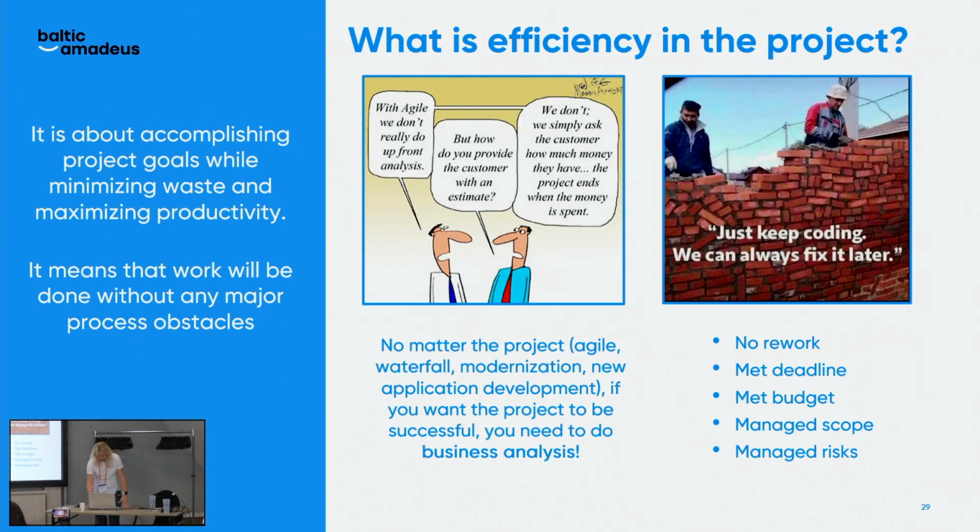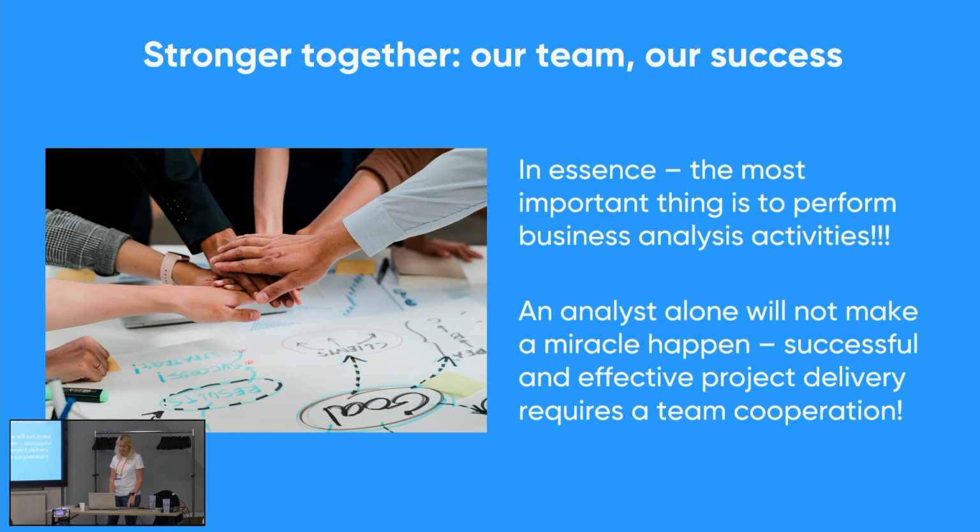So in essence, the most important thing to take from this is that it's very important to do business analysis if you want your project to be successful. And of course, an analyst alone will not make a miracle happen, and successful and effective project delivery requires team cooperation as well.